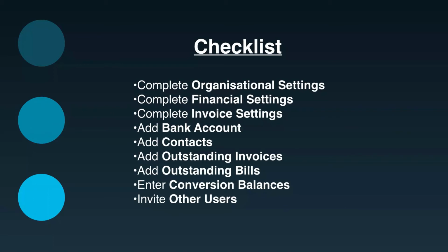Now you're ready to start setting up your Xero organisation. I've put together a checklist which outlines what we'll run through. After completing your organisation, financial and invoice settings, you'll need to add your bank account, contacts, and outstanding invoices and bills. And finally, after entering your conversion balances, your Xero is set up and you can invite other people in to start using it.